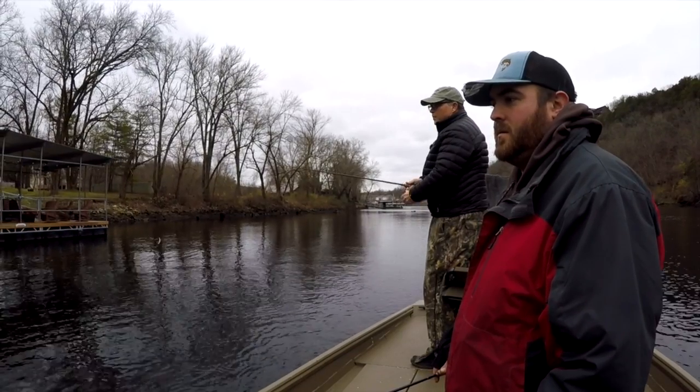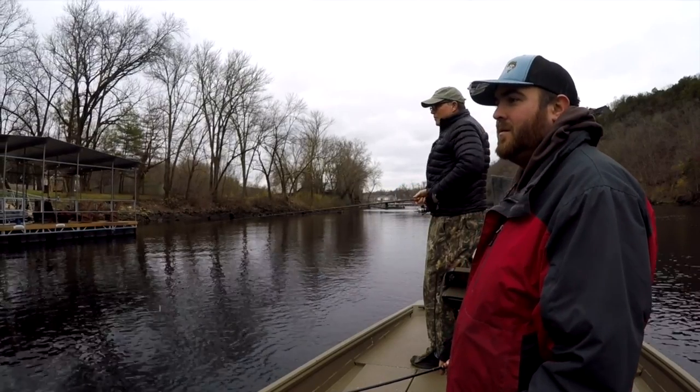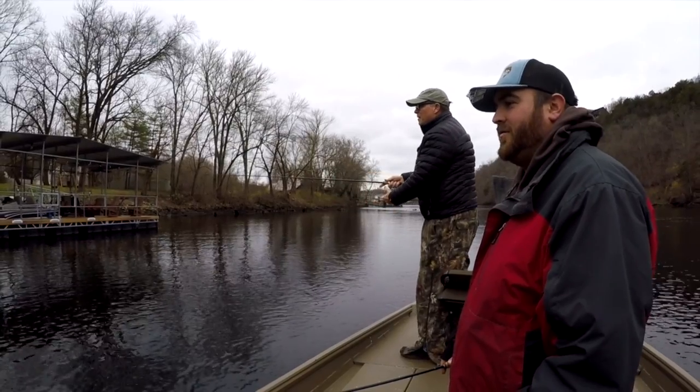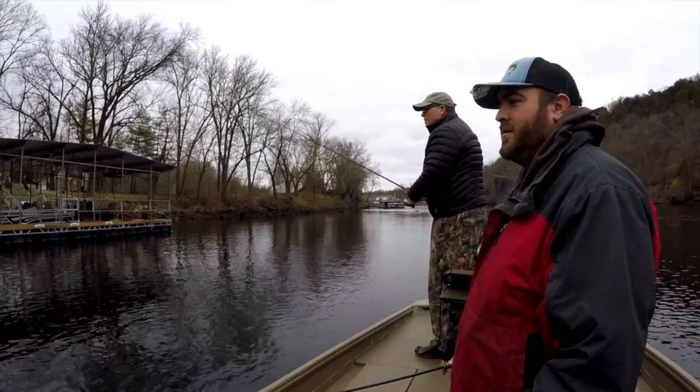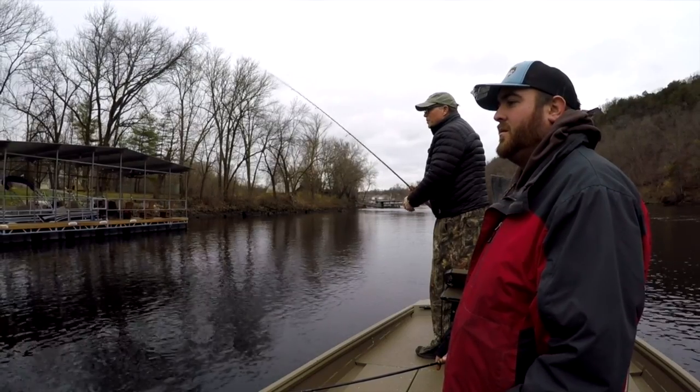But I probably would have caught 8 fish by now if I was fishing on the White. Little fish surfaced out there. They're surfacing right over there against the bank. And I'm going to try throwing this 32nd ounce and work a little faster.